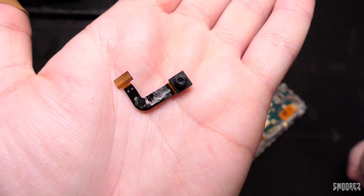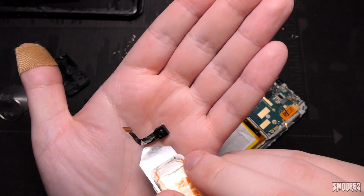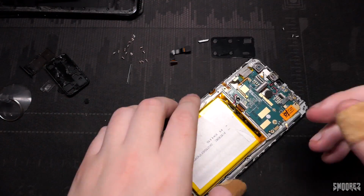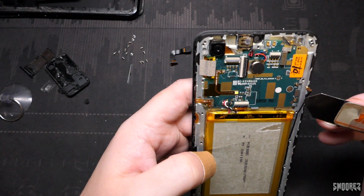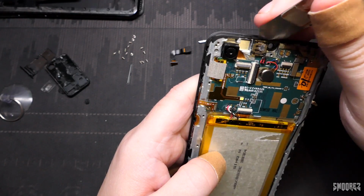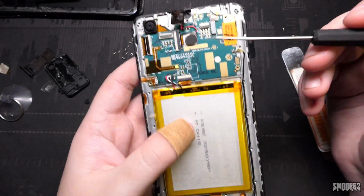The front camera is just this little guy here. It does have a code on it, but I can't quite see it because it was stuck down to the earpiece. But it's 5 megapixels judging by the quality of it anyways. I mean, it could be even 2 megapixels, but the resolution kind of makes sense. I don't know, it doesn't matter. This motherboard's definitely looking different from the other ones I've seen in the past.